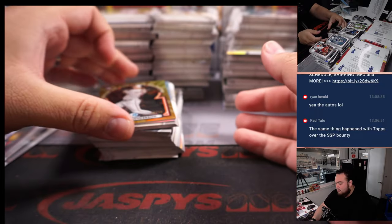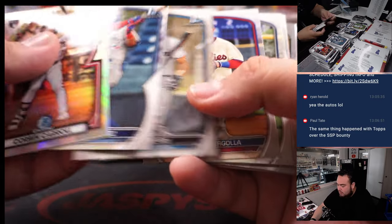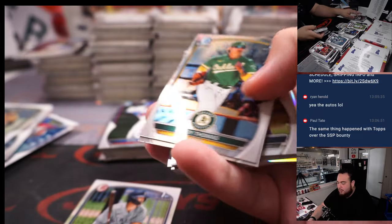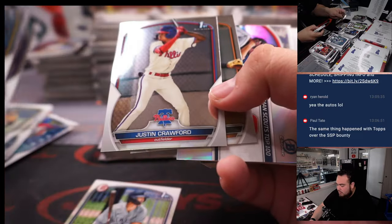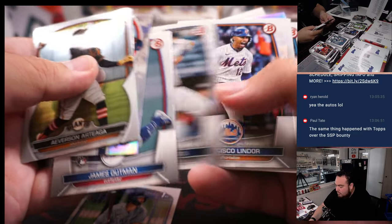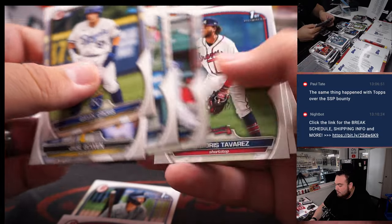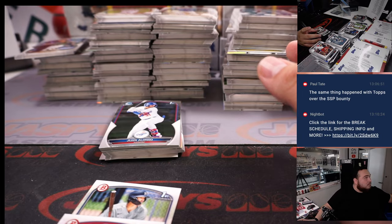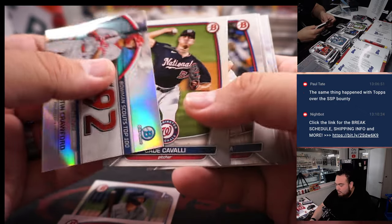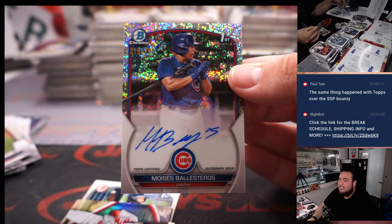We got a Gunnar Henderson out of 50 gold. Baltimore Orioles, Brian Peoples. Luis Angel Acuña to 299. Pink paper. Kevin Gomez to 199. And another Bowman Sterling. That's the $299 speckle, though.